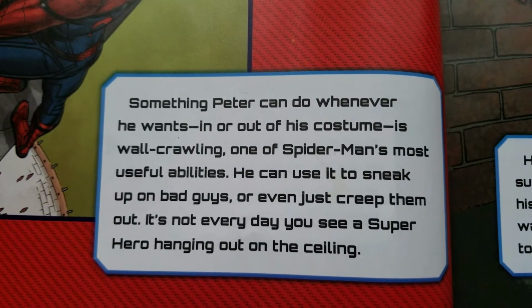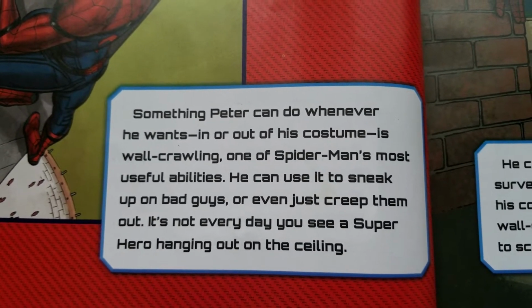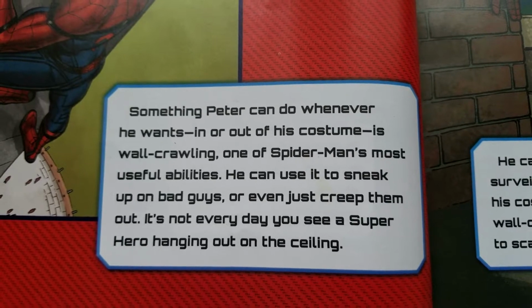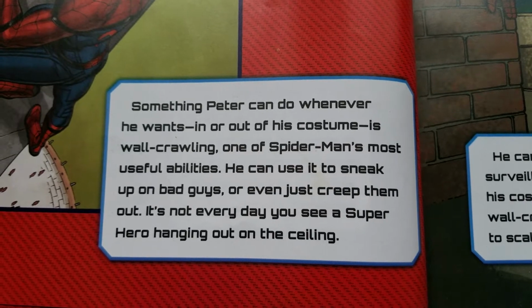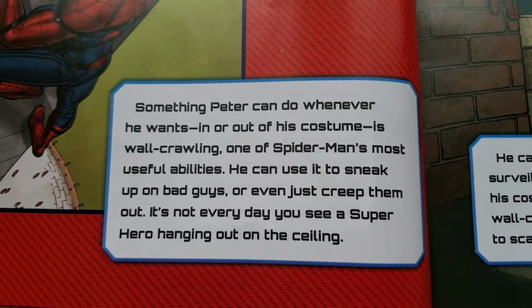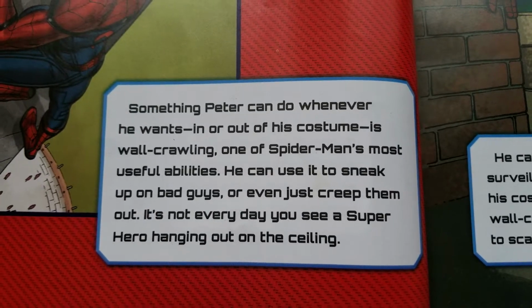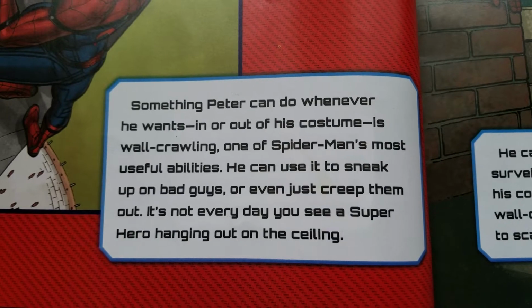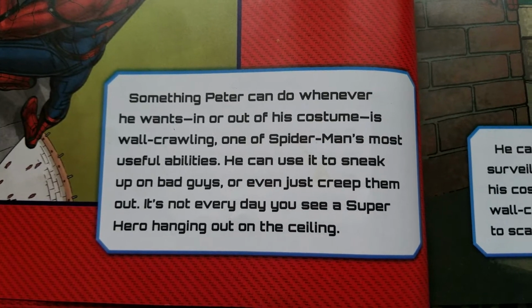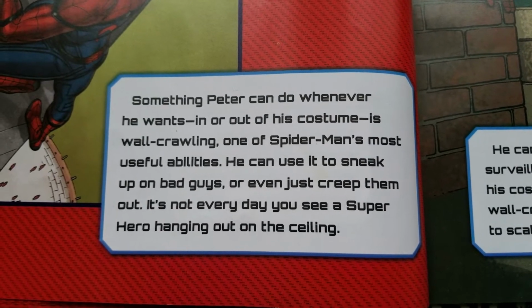Something Peter can do whenever he wants, in or out of his costume, is wall crawling. One of Spider-Man's most useful abilities. He can use it to sneak up on bad guys or even just creep them out. It's not every day you see a superhero hanging out on the ceiling.